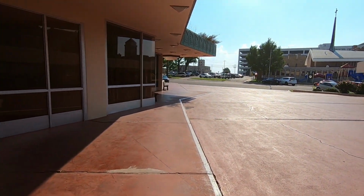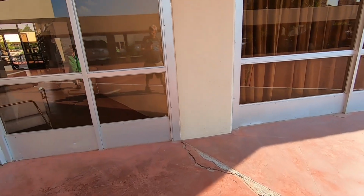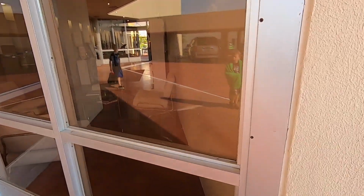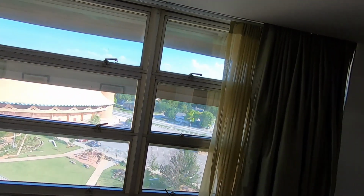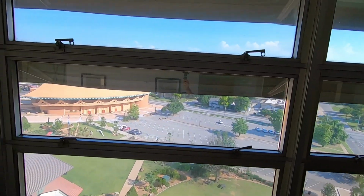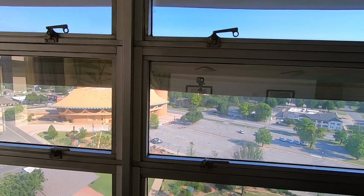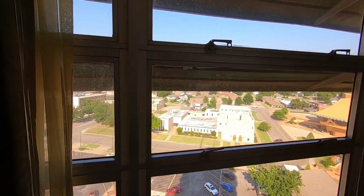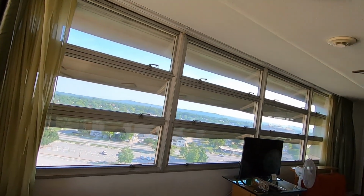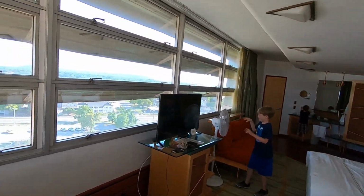I saw a shop. There's actually a gift shop in here. Gift shop is in there. Got the windows open. The shades open. You can see down through your hole. Put your hand under it. I'll show you that it's cold. Now look at this. It's really cool.